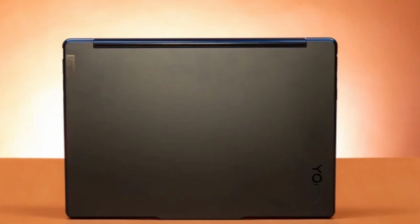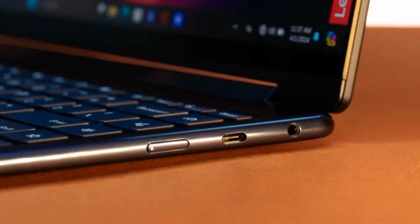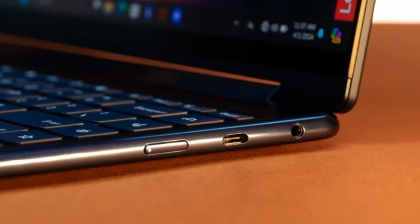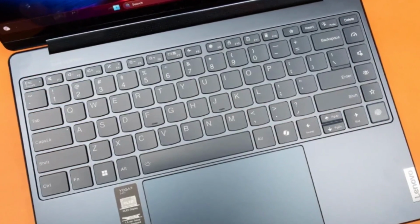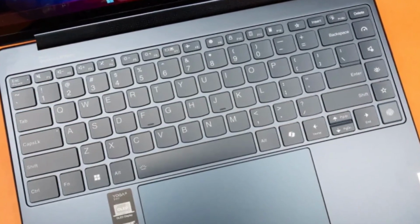If you're a gamer, on a tight budget, or just looking for something unique, you may need to look further down this list. For the average user, the Lenovo Yoga 9i Gen 8 is the best of the best. And don't worry about the rest.